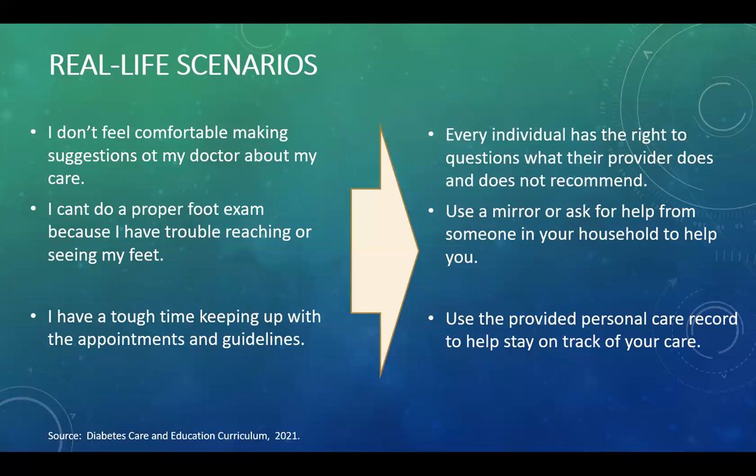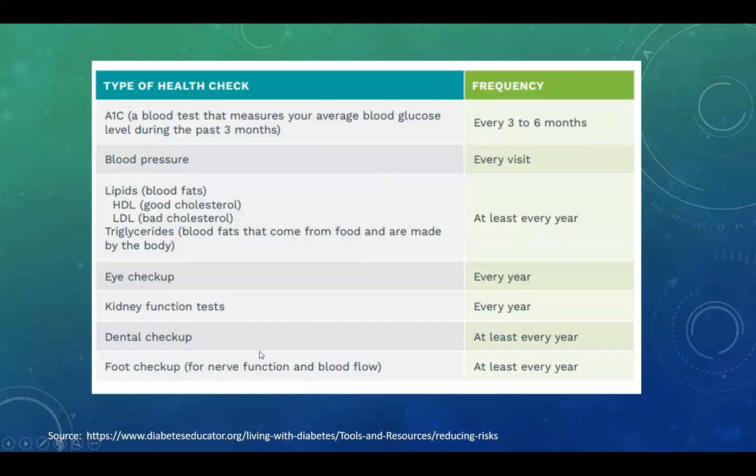Going to the foot issues, look at them with a mirror or ask someone for help to look at your feet. And then for troubleshooting keeping up with all the appointments and guidelines, use a personal care record. So what we're going to be sending out today is just a simple downloadable personal care record that is kind of like your scorecard, if you will, of how often to measure certain things, how often to have them done and screened with regards to A1C, blood pressure, your lipids, your eyes, your kidney function, your dental visits, your feet assessment, all these things, and how frequently they should be done is going to be shared with you as well.